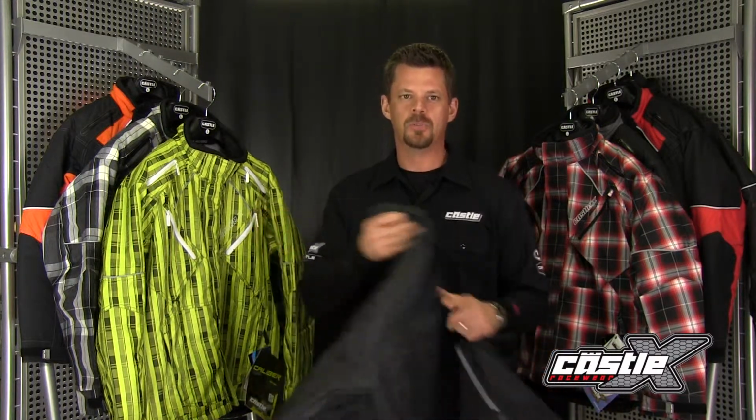It includes a removable, wearable mid-liner made of a lightweight insulation that allows for layering versatility in any condition. The Caliber is your jacket if you're looking for the ultimate in performance in any type of weather while you're ditch banging, trail cruising, or boondocking.